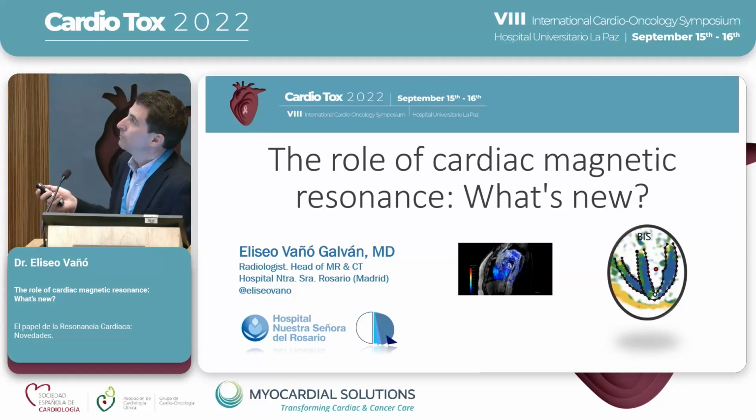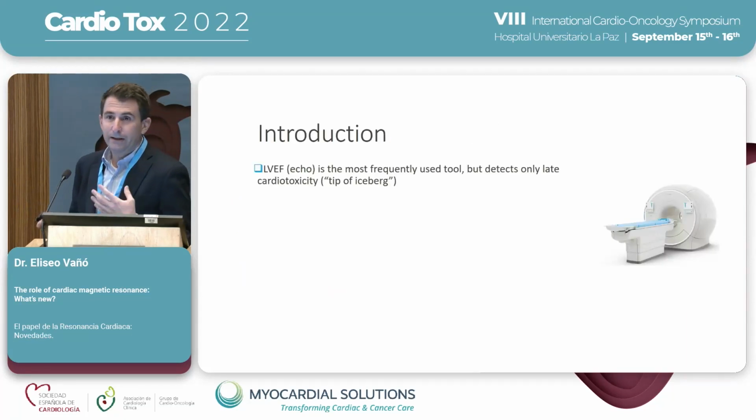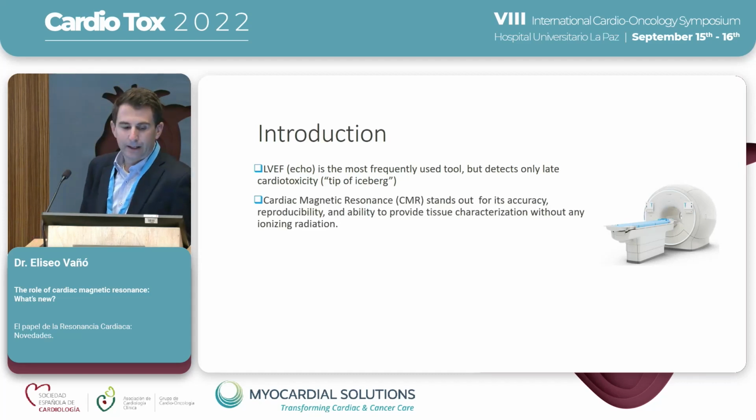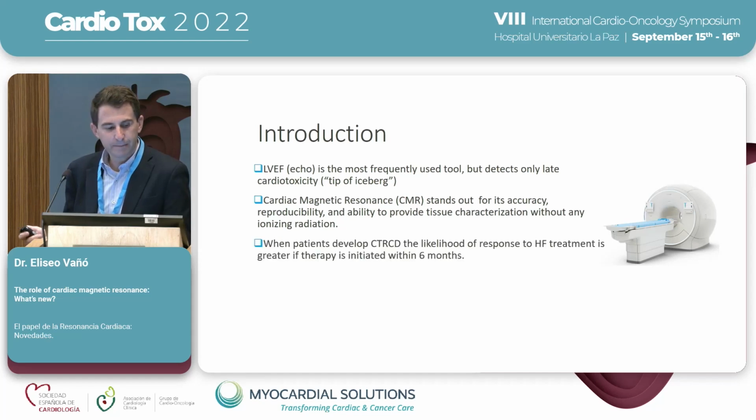So, well, we're going to talk about the role of cardiac magnetic resonance. These are my conflicts of interest. So, left ventricular ejection fraction is the most frequently used tool, but detects only late cardiotoxicity. We know that is the tip of the iceberg. Cardiac magnetic resonance stands out for the accuracy, reproducibility, and ability to provide tissue characterization without any ionizing radiation. That's the advantage over CT.